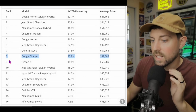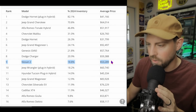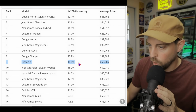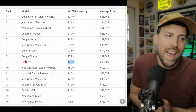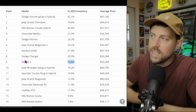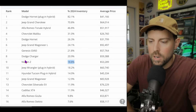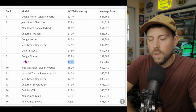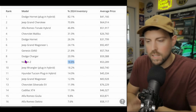Nissan Z. Here's the thing. The Nissan Z, you can get great deals. It is one of my favorite cars I've reviewed in 2025. Nissan Z still has quite a bit of leftover inventory here. It's ironic because when the Z launched, it had no available inventory. Dealers were marking the heck out of these things, and it really soured the taste of the buying market for the new Z. All right, remember it had the hiatus from the 370Z to this new Z.